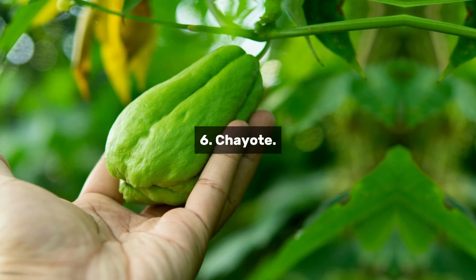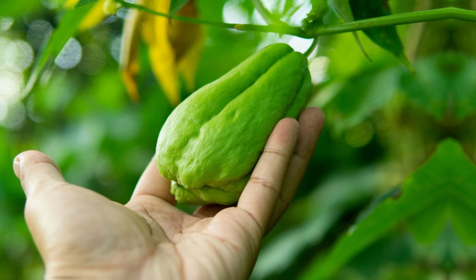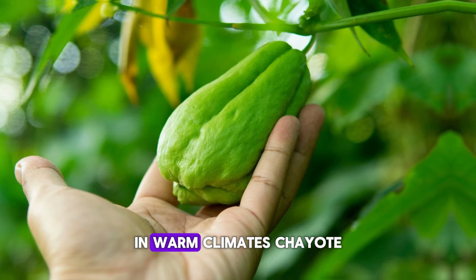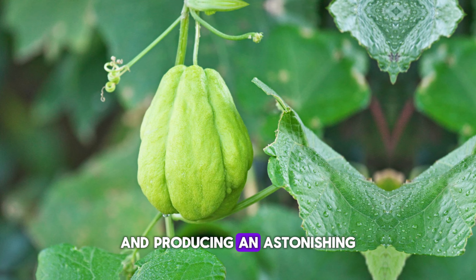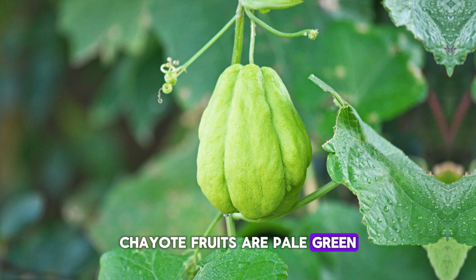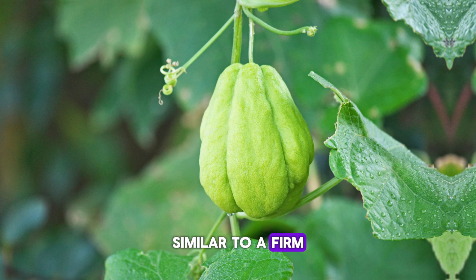6. Chayote is a powerhouse perennial vine native to the Americas, known for its vigorous growth and exceptional productivity. In warm climates, chayote can explode with growth, reaching 20 to 30 feet in a single season and producing an astonishing amount of food. Chayote fruits are pale green, pear-shaped, and mildly flavored, similar to a firm zucchini with a crisp, refreshing quality.